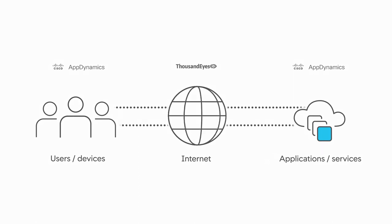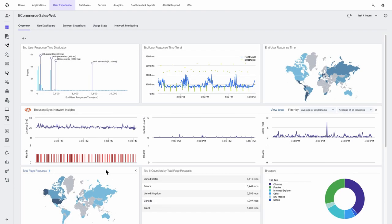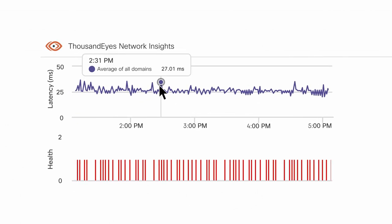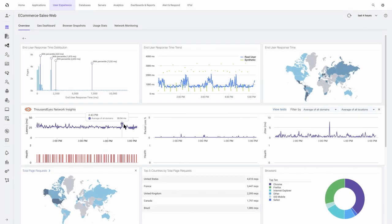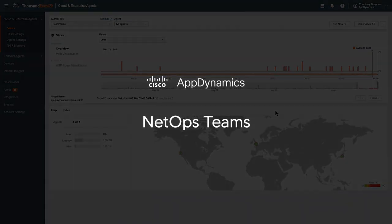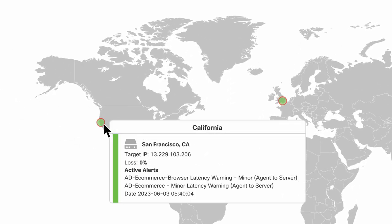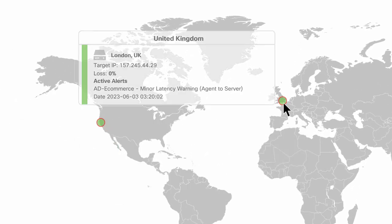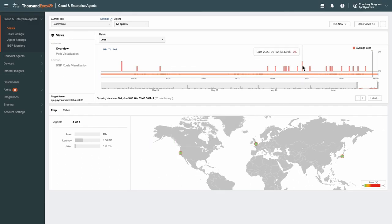and network intelligence. Cisco AppDynamics ingests network metrics from Cisco ThousandEyes in real time, which helps app and DevOps teams correlate end-user experience with front-end, back-end, and network performance. Real-time application dependency mapping data from Cisco AppDynamics sent to Cisco ThousandEyes helps NetOps teams streamline network testing and prioritize network remediation based on business impact.